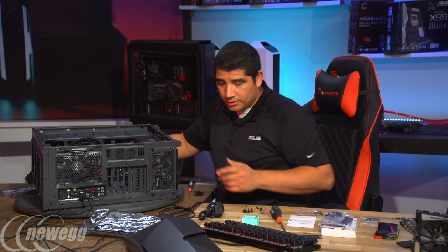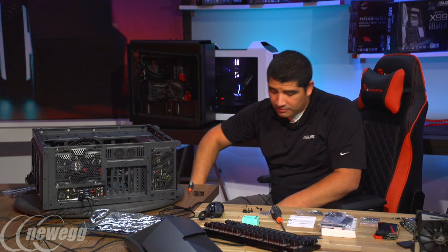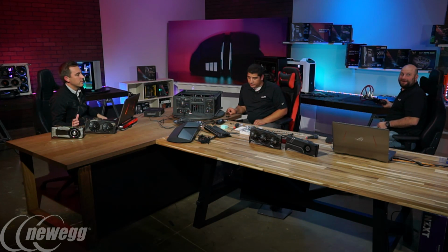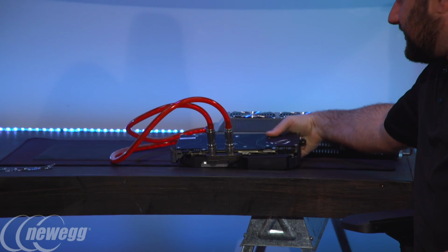No, you could totally use, in our basic setup, we showed just standard soft tubing. Actually, we have it set up with soft tubing right here. I don't know if you can see it back there. Personally, I prefer soft tubing. I find it's much easier to work with.